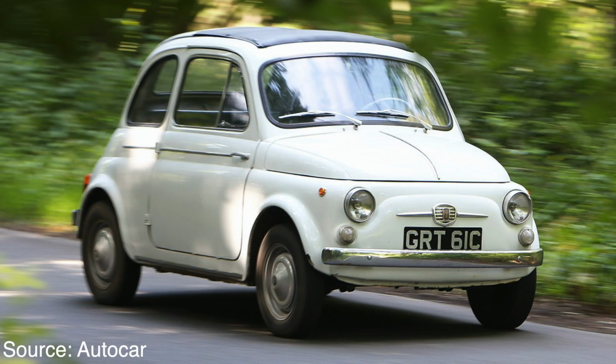Keeping with the Italian theme, I think the next one we should go on to is the original Fiat 500. Oh, absolutely. The original Fiat 500, probably one of the most iconic cars of its era.